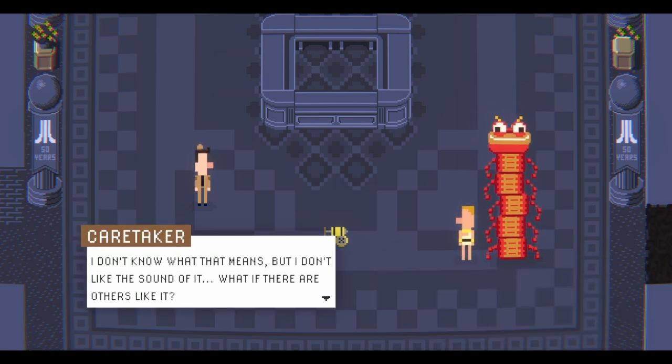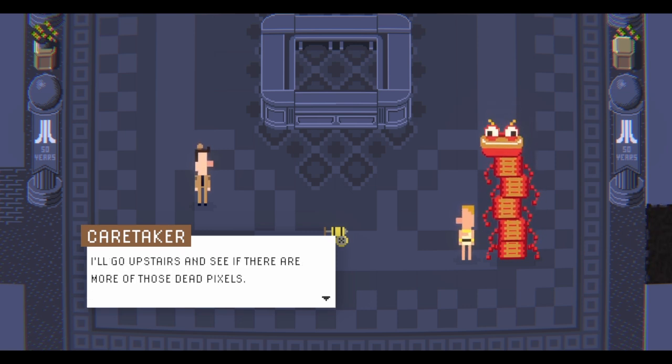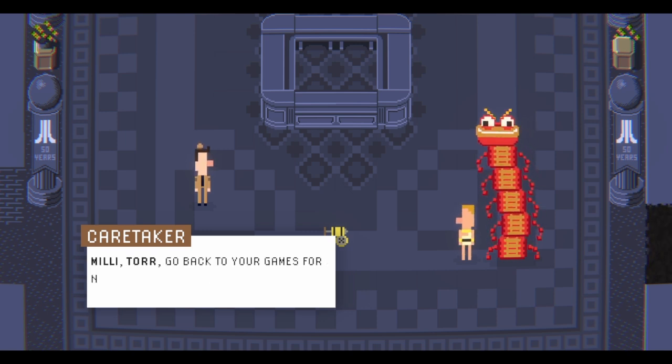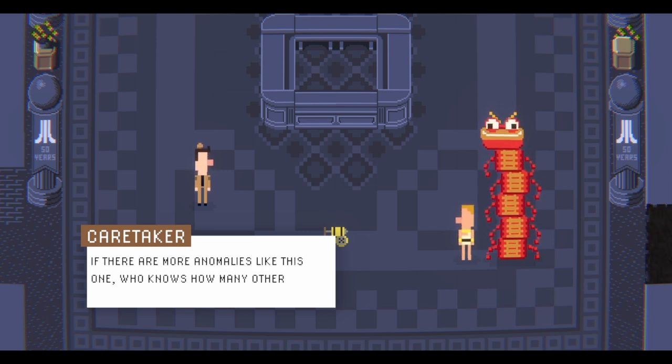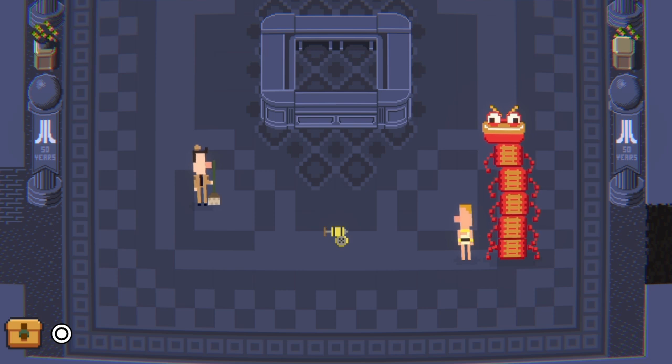I'm not gonna try. I don't know what that means, but I don't like the sound of it. What if there are others like it? I'll go upstairs and see if there are more of those dead pixels. Nil, Tor, go back to your games for now. I'll take care of things. If there are more anomalies like this one, who knows how many other performers might be trapped.